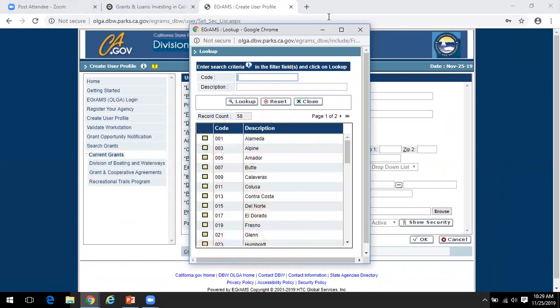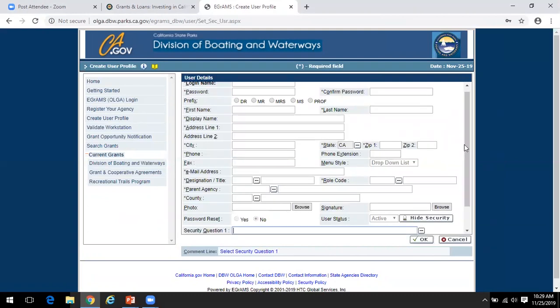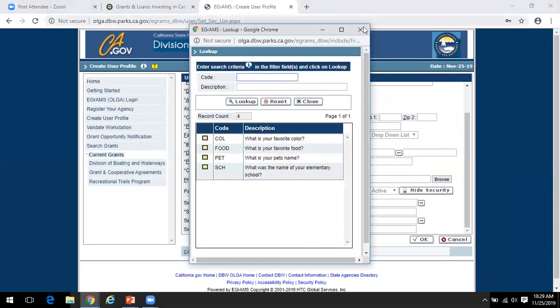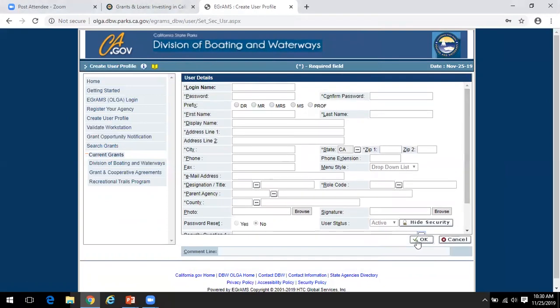And then the last thing you'll need to do is down on the right-hand side, there's the Show Security button. Click this and scroll down to provide answers to the 2 security questions. You can click the lookup menu to the right of the boxes, select a question of your choice, and then provide the answers. Answering these questions will be required if you ever need to reset your password. Once you are done and you've completed all the required fields that are labeled by an asterisk, you are ready to click the OK button, and this will return you to the home screen, where your next steps will be to log into Olga.